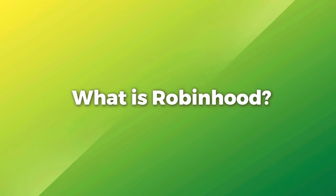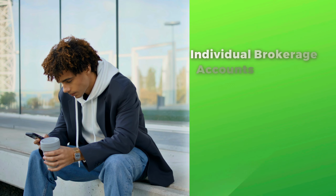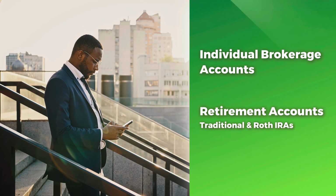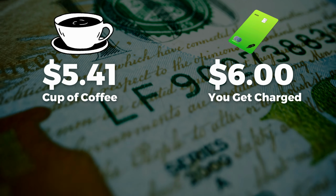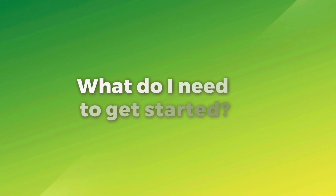Launched in 2013, Robinhood is a commission-free trading app that allows users to trade stocks, ETFs, options, and cryptocurrency. The app offers individual brokerage accounts as well as retirement accounts like traditional and Roth IRAs. They offer a Robinhood Cash Card as well, which is a debit card that can help users grow their balance by essentially rounding up their purchases to the next dollar and investing that spare change into their portfolio. Kind of similar to how Acorns works, if you're familiar with that.